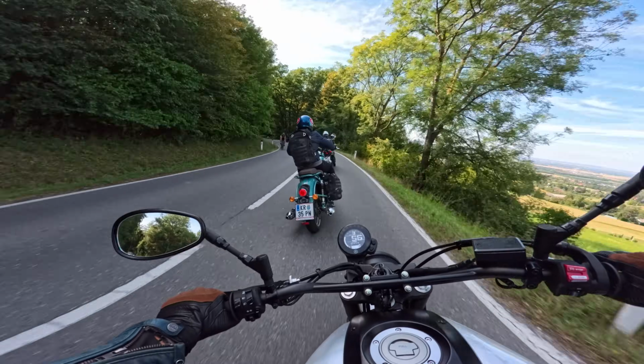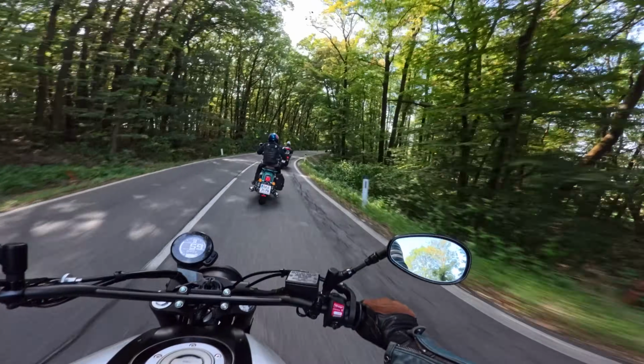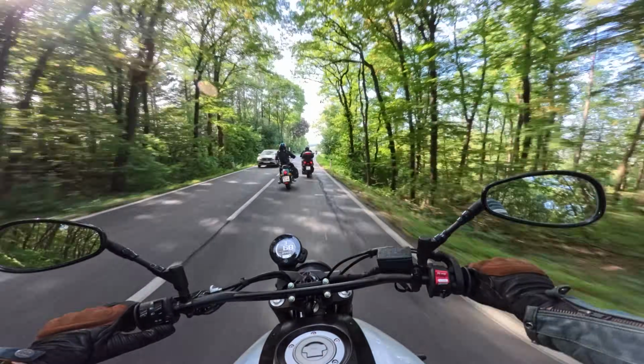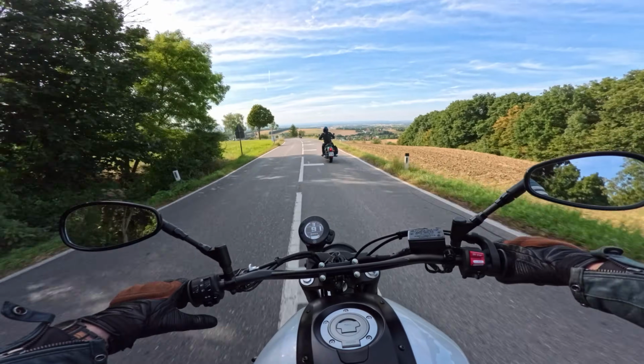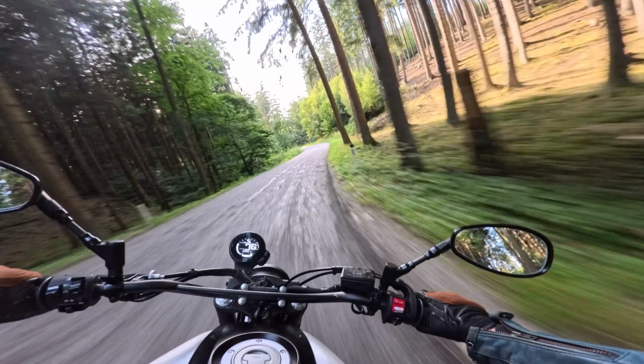After the twisty Wienerwald come the golden hills of the Danube region, where the mood shifts from sporty to relaxed. Vineyards, little villages, the Danube glittering in the sun. The uncomplicated, dependable XSR700 is back to its good-natured self and brings those desired feel-good vibes.